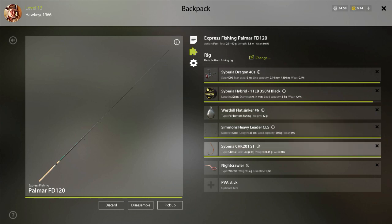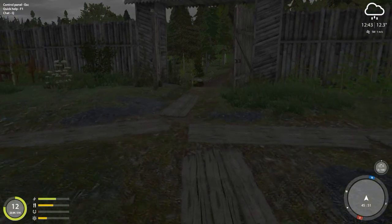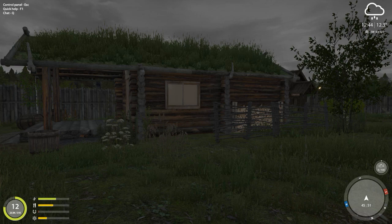I even have a pretty decently strong hook. I mean, we're talking like a $12 hook on here. And the Siberia Dragon 40S with 6 kilogram drag. I'm not messing around at all. I want to catch something big, and I've already tried testing it out, and honestly guys, I caught the biggest fish I have caught to date.